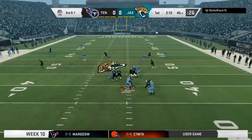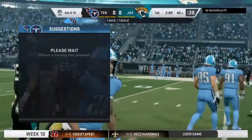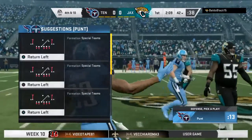From the shotgun, it's Winston, and he's going to go down. They sack him back at the 42. You never want to give up a sack.